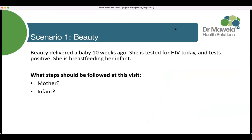It's Beauty here. You see Beauty delivered a baby 10 weeks ago, right? So the baby is 10 weeks old. Now Beauty, the mother, is tested positive for the first time in the postnatal phase, and she is breastfeeding her infant, because that was one of the questions in the Q&A. Yeah, Amkelwa Dunge, that is your question. So you must separate the two. Have the mother, have the infant.